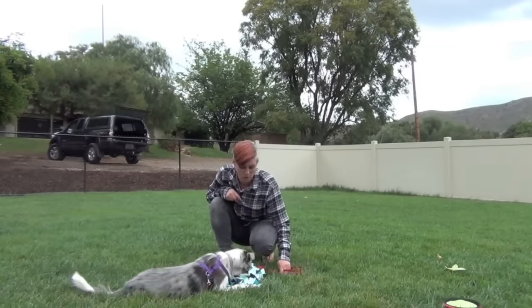If you're using a low rate of reinforcement, maybe you're working on a stay with duration, then the training session could be much longer. So, for example, if you're working on a stay and your dog is staying for 1 minute and then 20 seconds, the training session is going to be much longer than teaching a sit pretty behavior.